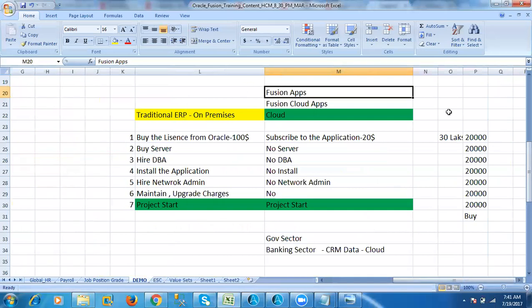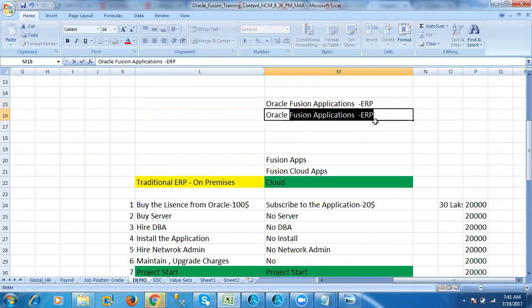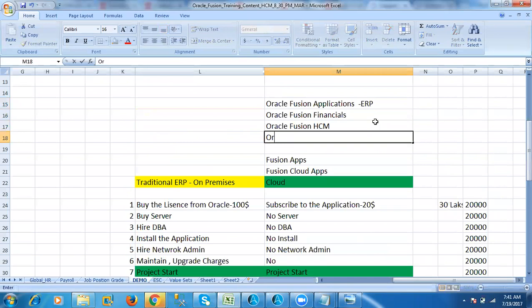So we might be having some confusion, like what are Fusion applications, what are Fusion Cloud applications, and what is Fusion HCM. Okay. So when we say Fusion applications, Oracle Fusion Applications is one of the ERPs. It is one of the ERP applications where we got Oracle Fusion Financials as a financial domain, and we got Oracle Fusion HCM. It's an HCM domain. We got Oracle Fusion Supply Chain Management. It's a domain, and we got Oracle Fusion PPM, Project Portfolio Management. Like this, we have different domains.